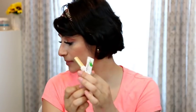This one, I have another one in my kit, and then I have two of these at my desk. This is the same thing. This is just squeezy tube. It also comes in black, which I don't know where my black one is. And this is clear.